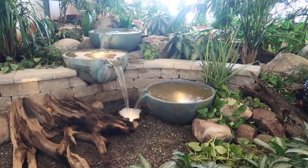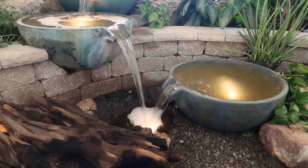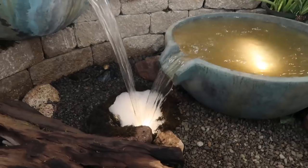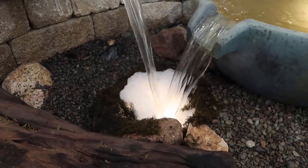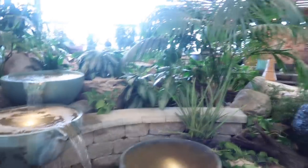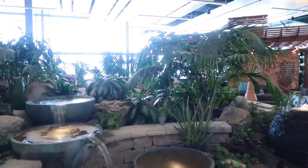What's going on with that, with the foam? I think it's just our water. Oh, so it's just like a bunch of organics probably from the gravel and everything else. Yep. Causing that to all foam up. I know, why don't you grab some of that foam away stuff? We'll see if it works.